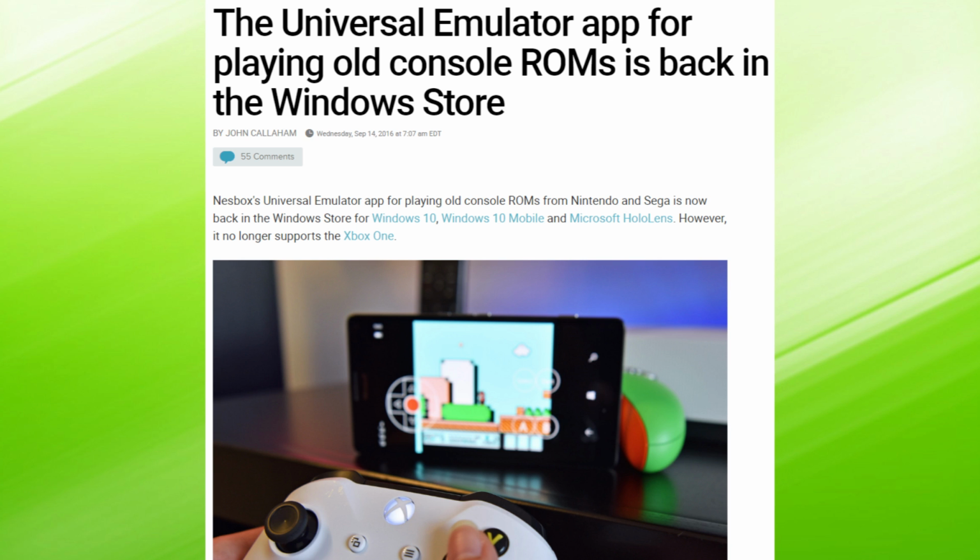It's called the SNES box, and the thing about it is that you could essentially play very old games on your Xbox One. These games can range from Mario to Sonic the Hedgehog. So very closely guarded IPs would be played on your Xbox One that definitely don't belong there.